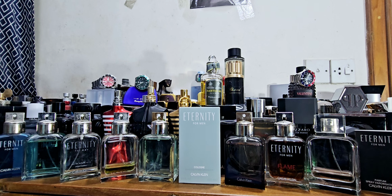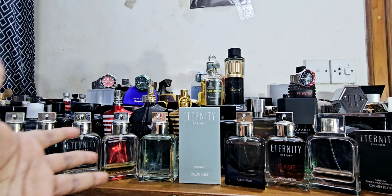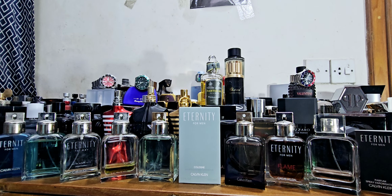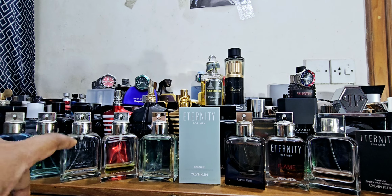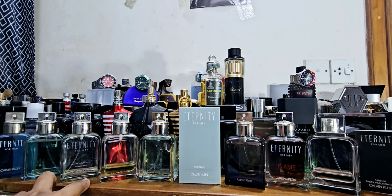Eternities usually used to be like $25-$35 back in the days, but due to inflation, these fragrances have become $40-$45. So these ones you expect to pay somewhere between 40 to 45 bucks for 100 ml standard. These are I think standard 100 ml only, but original Eternity came in different bottle sizes, 50, 100, maybe 150, 200, like that.